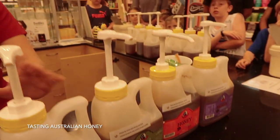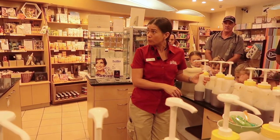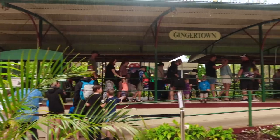If you're wondering about the different flavours and different types of honey, we have varietal honey. It makes up around 20% of Australia's honey production. A lot of effort goes into that. We're about to hop onto the ginger tree.